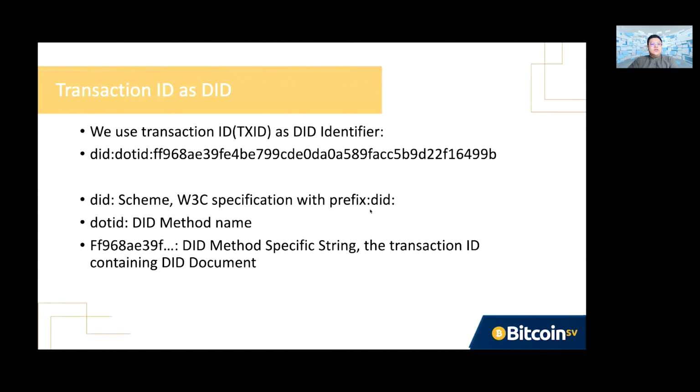We use the transaction ID as the DID identifier. So the DID will look like this: there is did as a scheme and .id as a DID method name, and then followed by the transaction ID, which is the DID method-specific string. In the transaction, we will find a way to embed the DID document, the hash of the DID document. We need to use a hash because we need to preserve more privacy for the user.